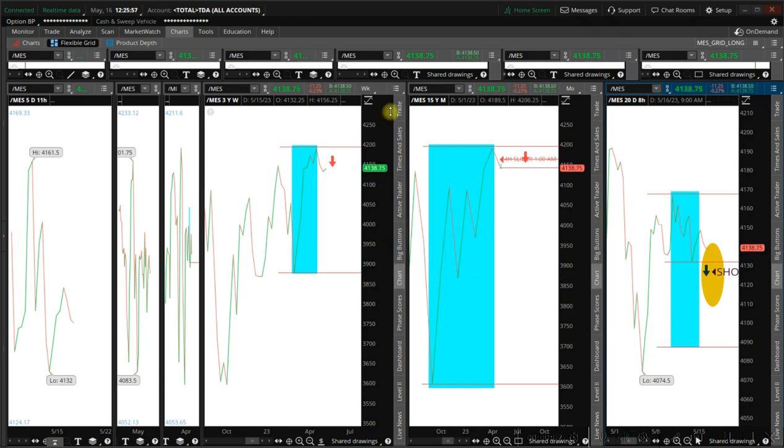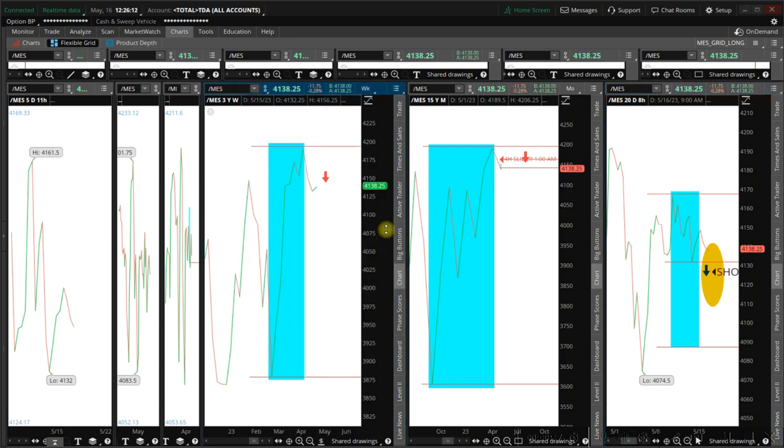On the longer term macro grid, everything seems to be pointing down. We've been watching this. You've got a fractal top. I really don't think the market is going to go above 4,200. Okay.